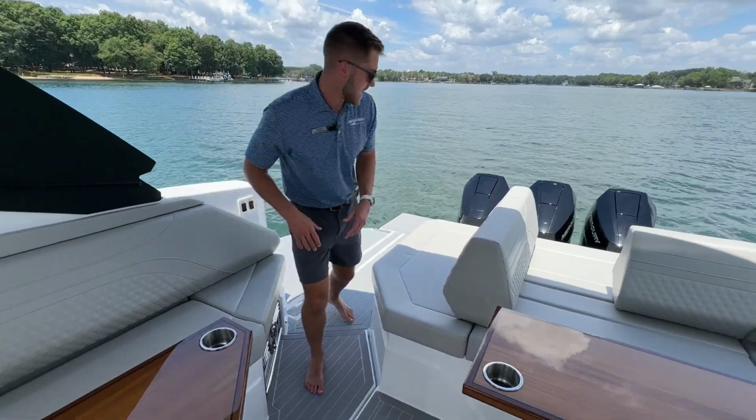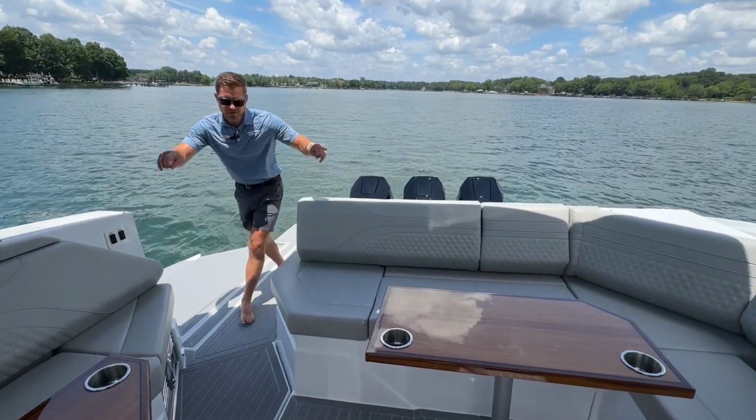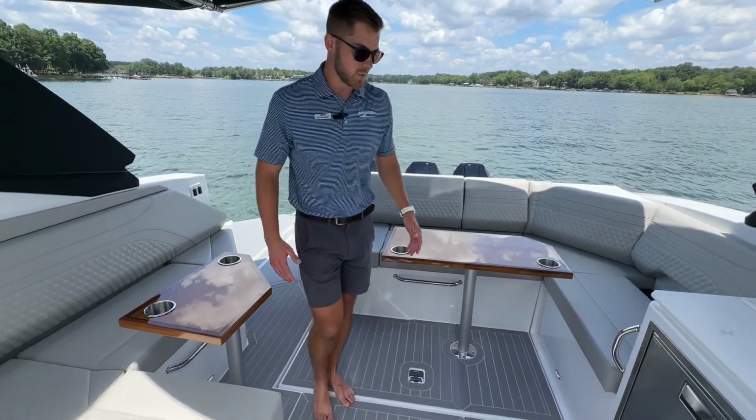On the inside, you'll notice super spacious seating as well. Wraparound style, awesome conversation area. You have beautiful wood tables set up, ergonomic to get through the boat as well.